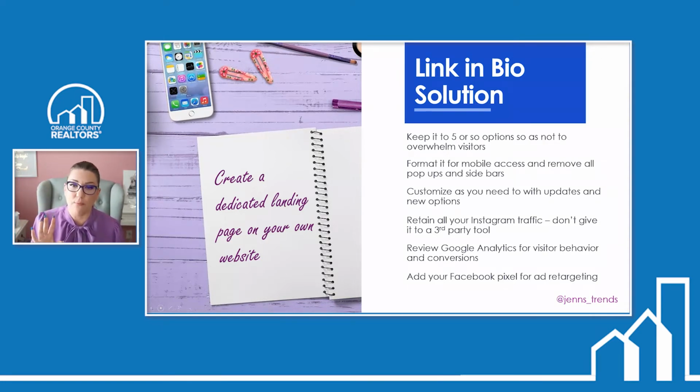Keep it super simple, but then have that so that they can navigate to any of the things you would normally have them go to: checking out the listings, signing up for your newsletter, the open house upcoming list, any of those sorts of things. We want to format it for mobile access. We want it to be mobile optimized, nothing popping up on the screen. And then you can also go in and customize it, change those out if you need to. Some people use photos, some people just use buttons. It's entirely up to you how you want to format it.